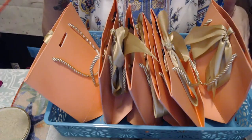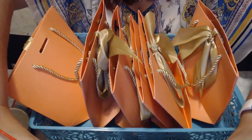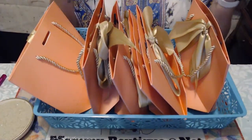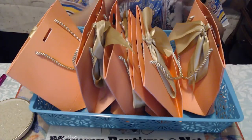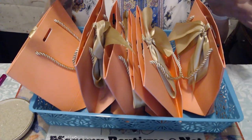So this is a new game, guys. You guys are seeing it for the first time. Exclusive right here. First time seeing this game. It is called the Mystery Game. Again, we are just redoing the Boutique Bag game. So we're using the same games and the same method, but there are prizes inside of it instead of it being cards.